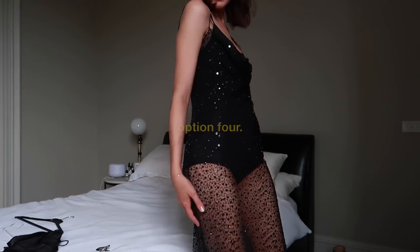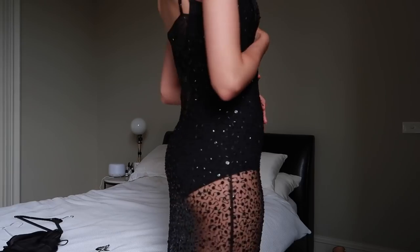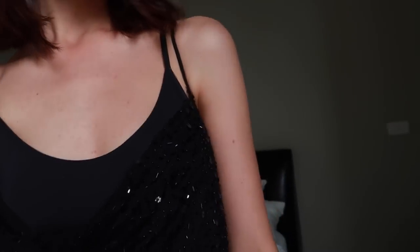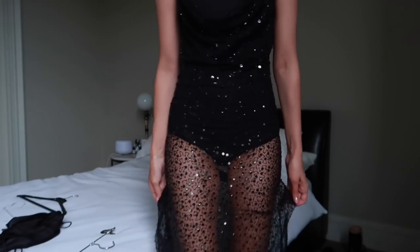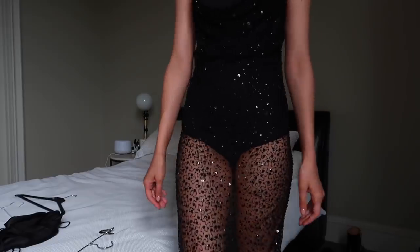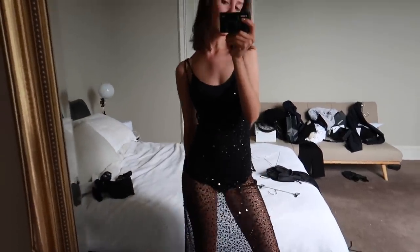This is the next option. I feel like this is just way too much to wear to a wedding, so I think this is definitely a no. The bride did say that it was sort of a Met Gala-ish kind of theme for the wedding, but I just feel like this is far too showy, and I also think I'd be really conscious the whole night wearing something like this. I might actually save this outfit for New Year's Eve because this outfit is a real party vibe.